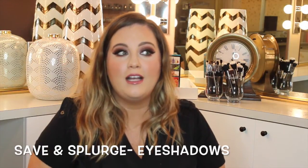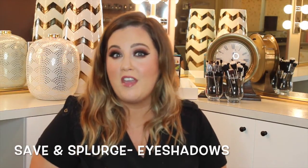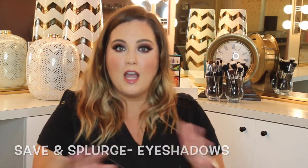So the next one is eyeshadow. I have eyeshadows under both Save and Splurge because there are tons of great eyeshadows at the drugstore, but only really in the shimmery category. Like Maybelline Eye Studio, this guy, or the L'Oreal Infallibles, so pretty, but definitely shimmer, shimmer, shimmer. And you need to invest in a good matte color, especially when you're carving out your crease. That's what's gonna create the shadow.